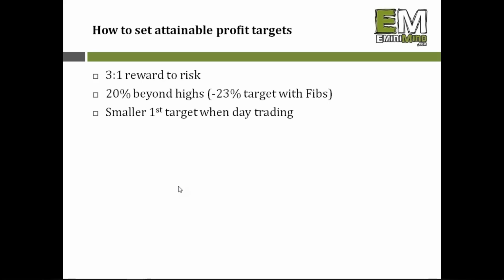If you just move your stop to break even after the market moves a point in your favor, or if a stock moves 50 cents in your favor, you're just going to end up getting stopped out before the trade really has room to run. And so that's why, especially when I'm intraday trading, using a smaller first target is a way to lock in a little bit of profit, but still keep your stop far enough away that it has room to kind of build some momentum.